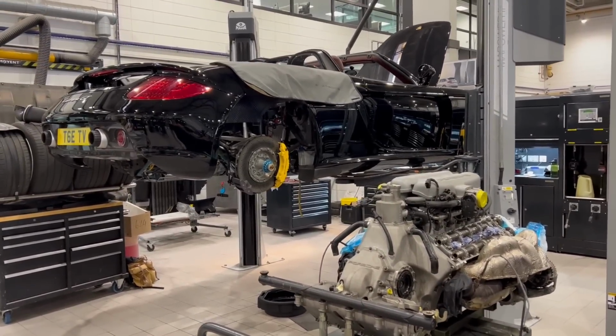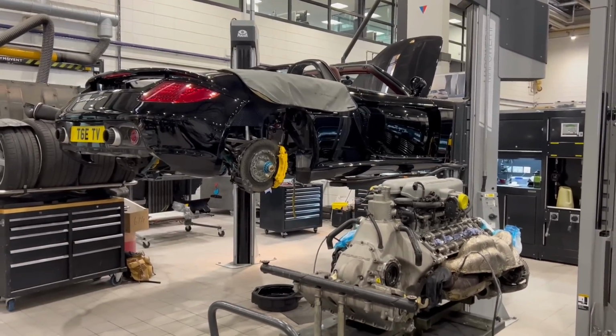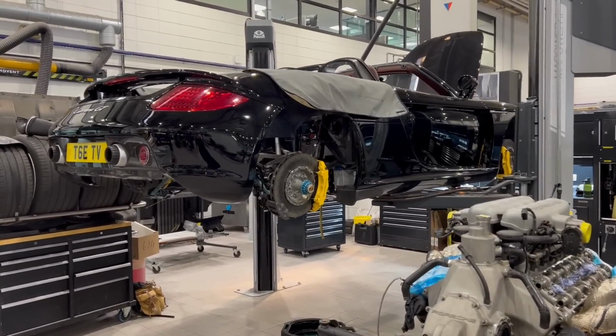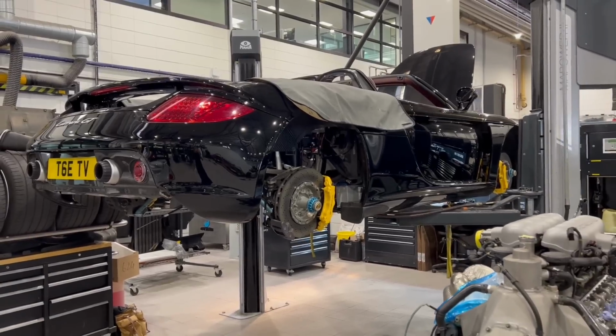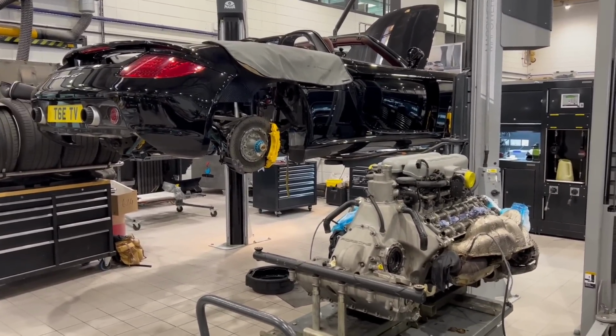And given the amount of miles I've actually done in this car, a shameful 400 miles in the past 2 years, I hadn't actually done an annual service on it last year. I've had the car now 2.5 years. I didn't do an annual service last year, so I thought it's now time to do the big boy at Porsche and get the engine out.